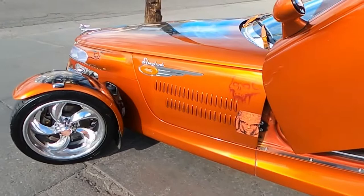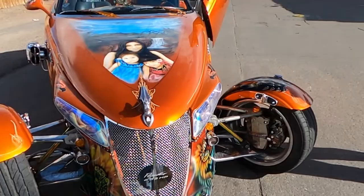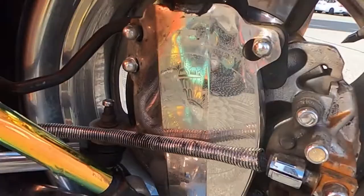Garage. I just actually broke it out. It's been sitting because of the winter. Oh, is that right? Guys, I'm so sorry, guys. If you could just see the level of detailing on this. Yeah, it's kind of dirty right now, but this is one of the cleanest cars in Pueblo.